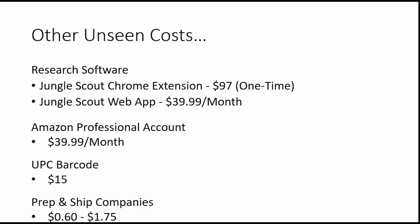The next cost, and maybe you have not done any research on this, but there are prep and ship companies out there, and I highly recommend these, especially if you want to make this business passive. What you do is you send all your inventory to these companies, they prep it for you, and they ship it to Amazon. In most cases, you're paying anywhere between 60 cents and $1.75 per unit. So if you order 500 units of a product, and they prep and ship every single one of those, let's say at $1 a piece, your cost is going to be $500. You need to make sure that you have that written down and known, so that it's not an unknown cost or you are not operating at a loss at the end.